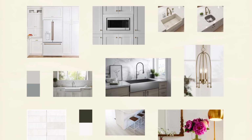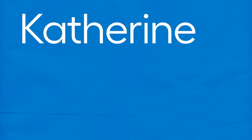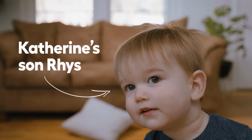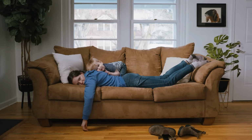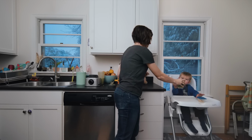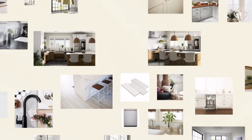Well, Katherine has spent hours gathering ideas for her kitchen, and she has a lot of thoughts. I want it to feel warm. Gold accents. I want it to be timeless. But Katherine is extremely indecisive. Katherine's also a single mom. This is Reese. This is my son, Reese. He's a big boy. So a lot of Katherine's decisions are influenced by being a mom with a sticky, accident-prone toddler. But there are just so many options.